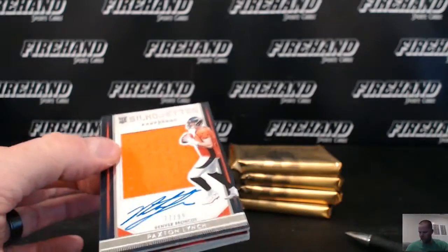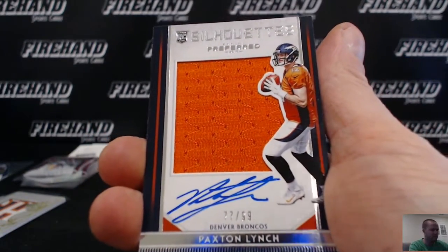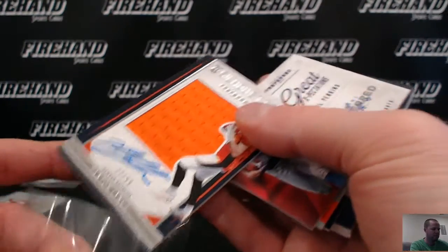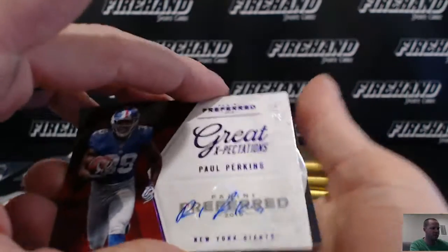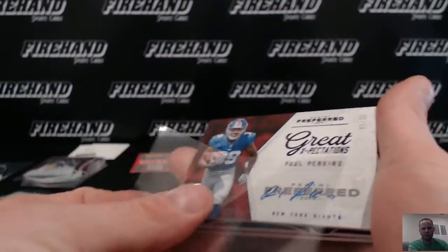Paxton Lynch silhouette for the Broncos, 77 of 99. Boot ahead. Great Expectations. Paul Perkins to 25, the Giants. Second Paul Perkins out of the break.